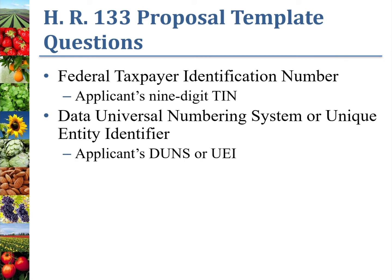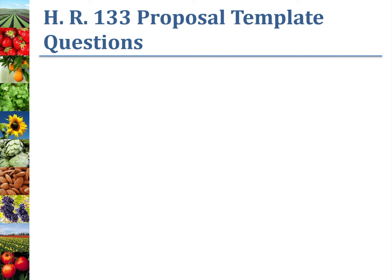Applicants must provide their DUNS or UEI. In the event an applicant doesn't have a DUNS or UEI, they should begin this process as soon as possible and then register in the federal system for award management. The funds requested must be between $250,000 and $1 million. Please don't include cost share and make sure that the amount matches the total of the budget template.